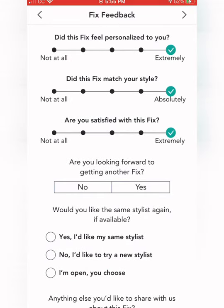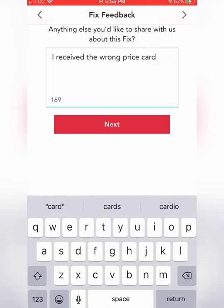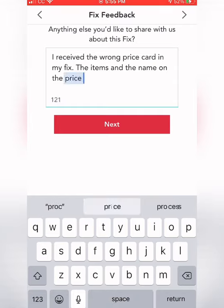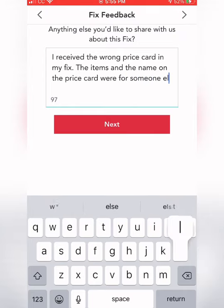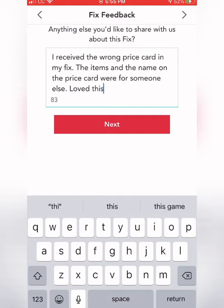And then after you've rated each item individually, you get to go here and rate the fix as a whole. And then you also get to, in this screen, decide if you're going to keep the same stylist, let Stitch Fix decide, or if you want to tell them you want a completely new stylist. And then you also can add custom feedback here about this specific fix. So here I'm letting them know that I did receive the wrong price card in the fix.